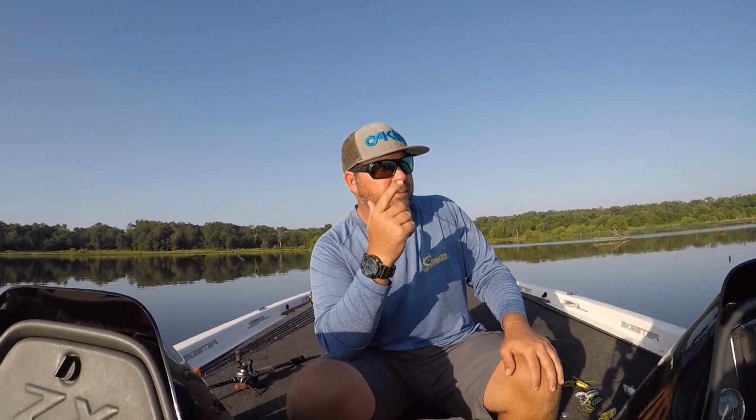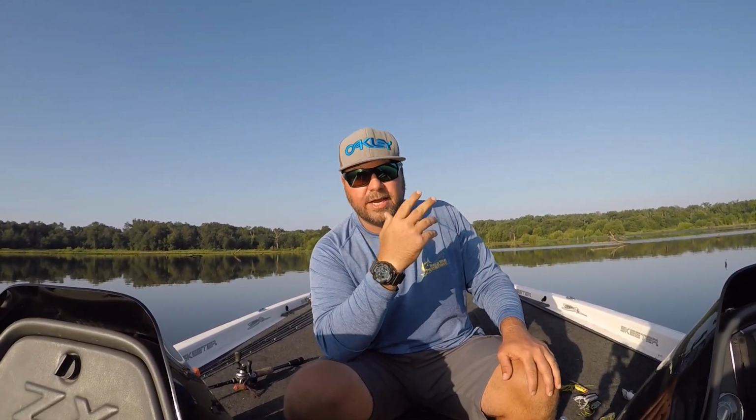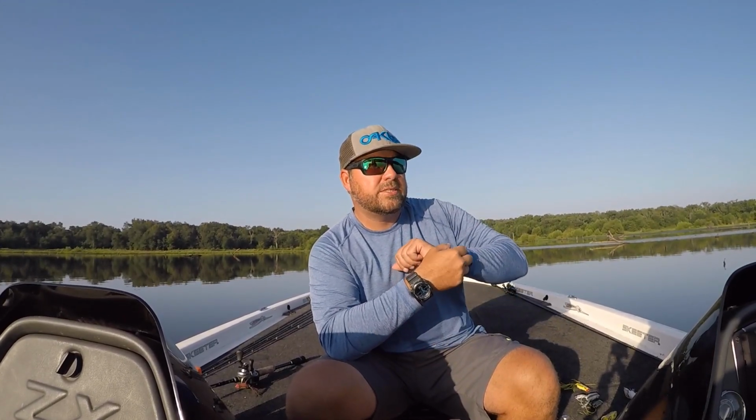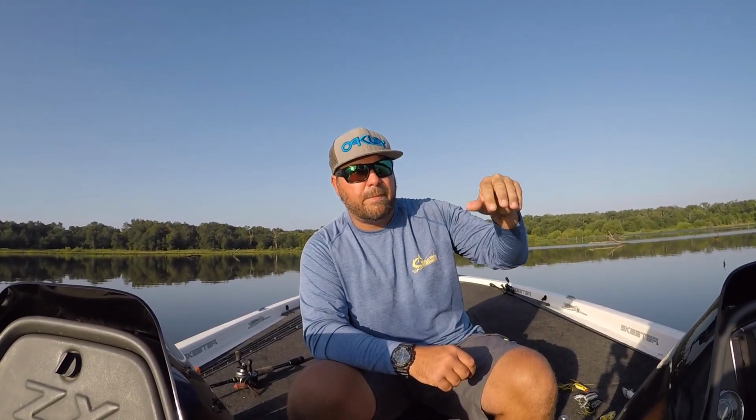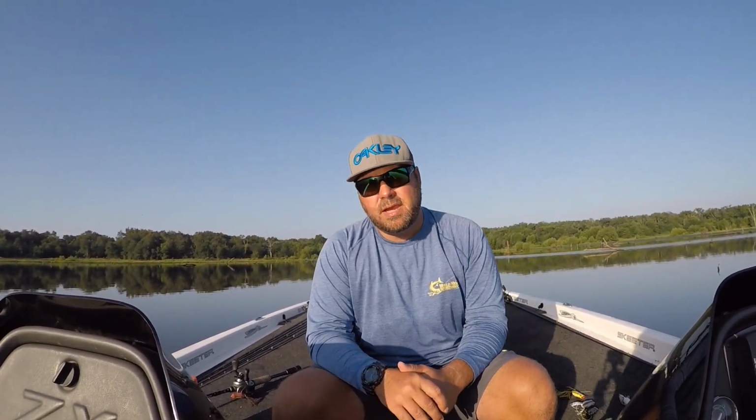So what we'll go do is go down the bank, picking apart the reeds, willows, and stuff like that, and trying to get those frogs in the fry. The biggest key to that is you can see the fry up in the bushes. The fry will be popping. You throw a bait in there, you'll see the fry. Well, I guarantee you there's a bass around those fry. So that's kind of why we throw a frog up shallow in May.